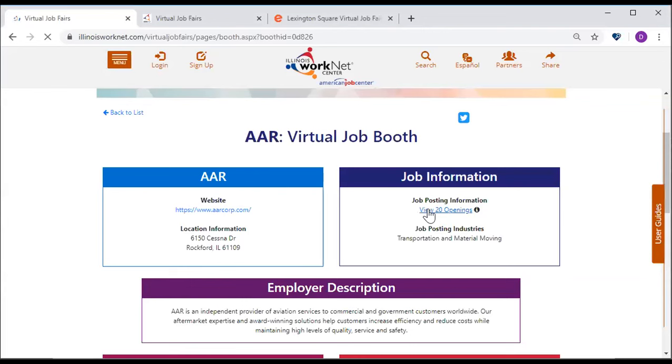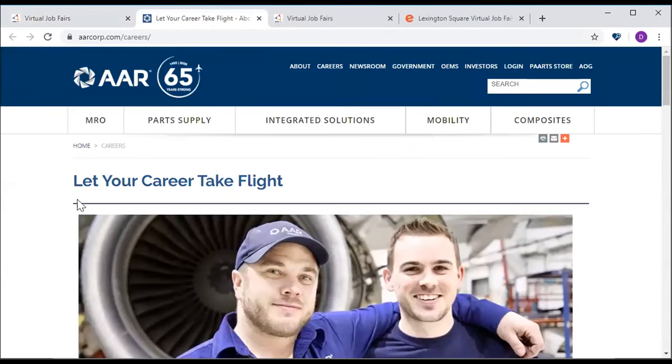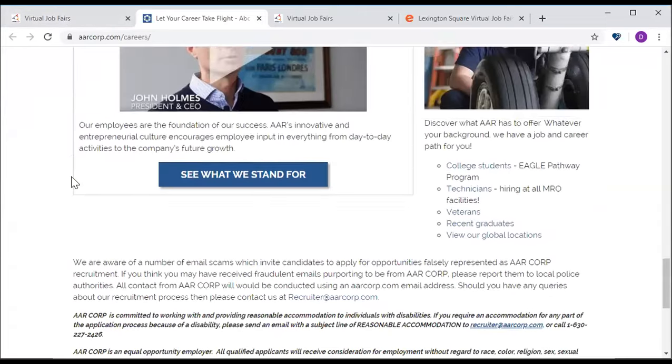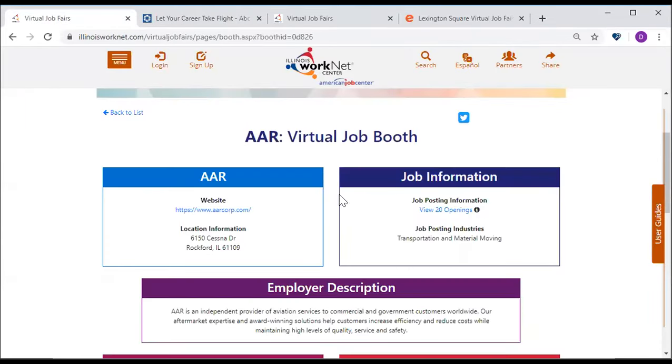I believe in viewing this link here, which will have information about the types of jobs that are opening, I can scroll down here, and every employer website is different, obviously. This link here would link to the job openings that are available. So if on our website it says 20, but you click in here and it's more or less, it would really be on the employer's website there.